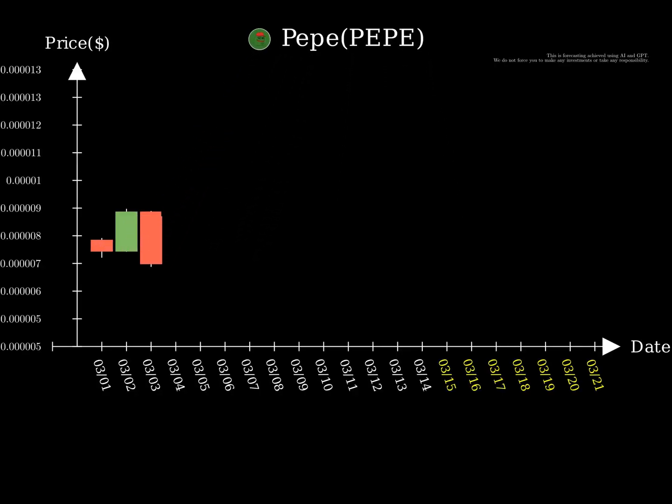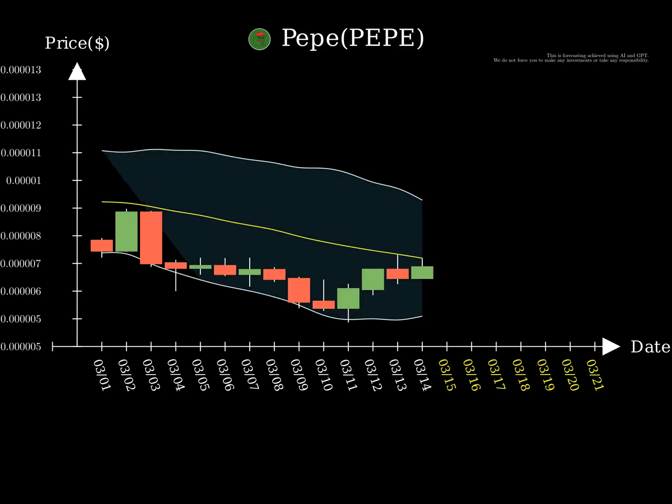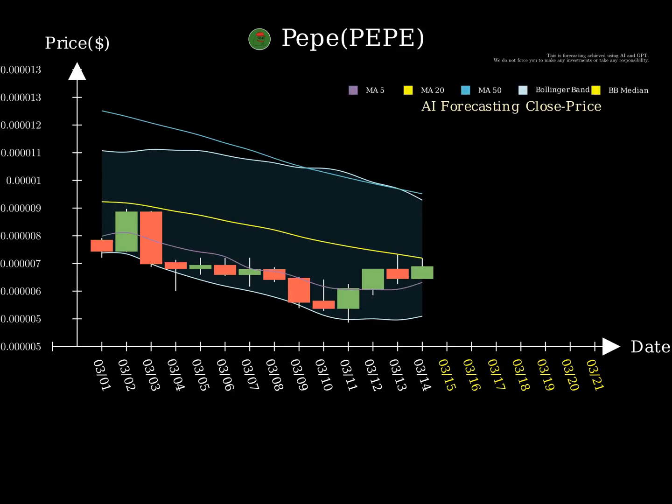Based on the provided data, PEPE appears to be in a downtrend. The historical price data shows a consistent decline, with the forecast data suggesting this trend will continue. The support price of $0.000000670 acts as a potential floor, but the resistance at $0.000000760 is unlikely to be broken in the near term. Therefore, a bearish strategy is recommended.